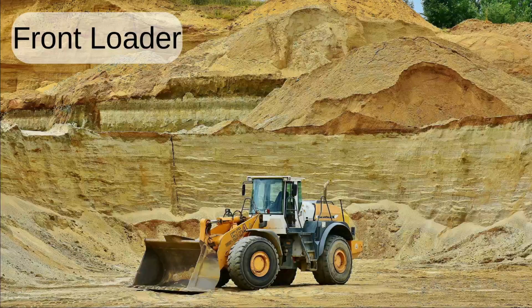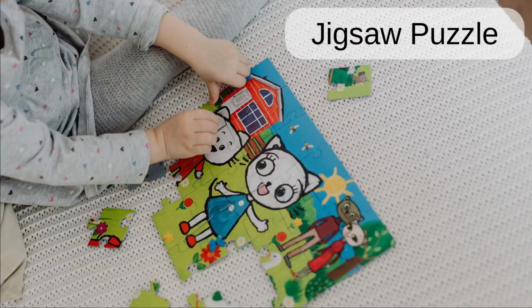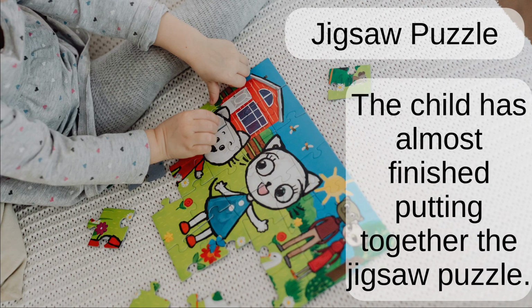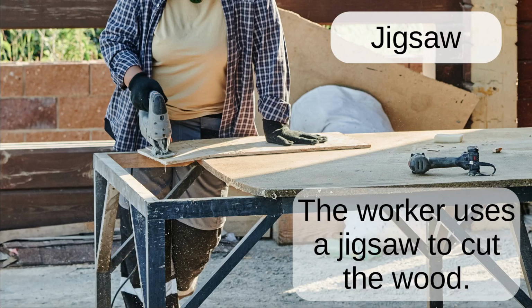Front loader. The front loader is used to put sand into the dump trucks at the quarry. Jigsaw puzzle. The child has almost finished putting together the jigsaw puzzle. Jigsaw. The worker uses a jigsaw to cut the wood.